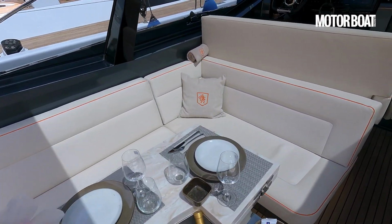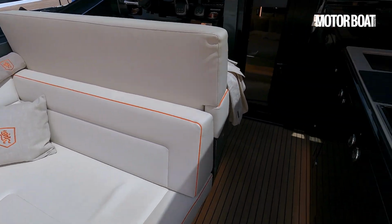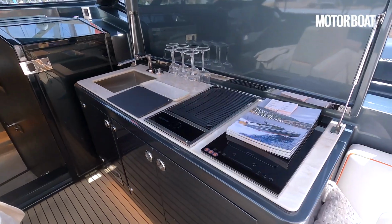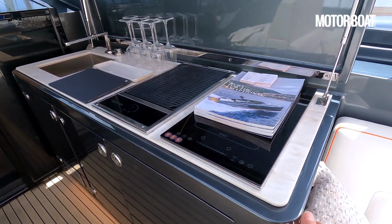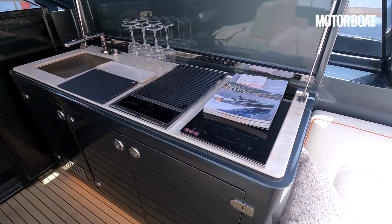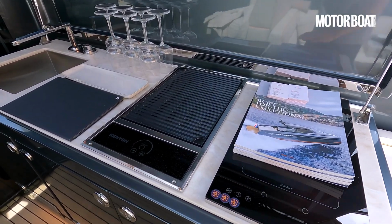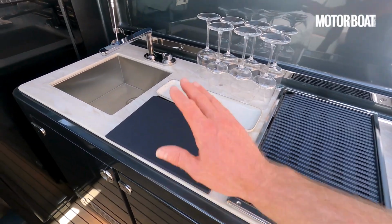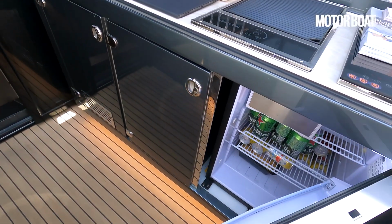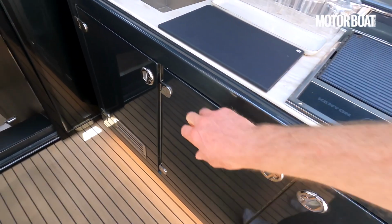Lots of really high quality upholstery all the way around. Big outdoor galley on this side. You can spec this pretty much how you want, so that is all built in aluminium, so you can adjust exactly how big it needs to be to fit whatever kit you want. We've got an induction hob here, we've got a grill here, sink here, fridge behind here, ice maker behind this one.